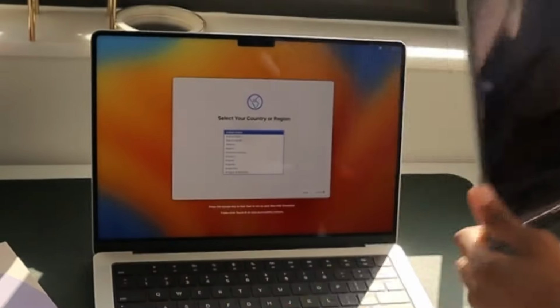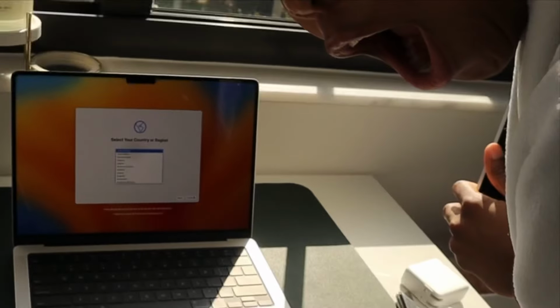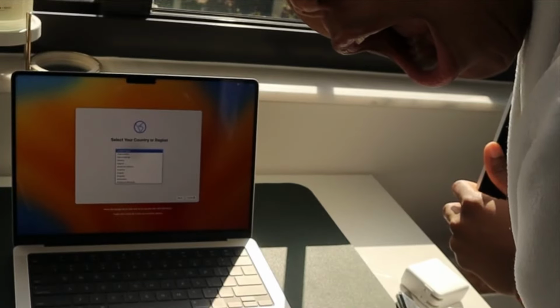macOS contains a built-in screen reader called VoiceOver. If you know how to use VoiceOver, press Command F5 now to turn it on and set up your Mac.